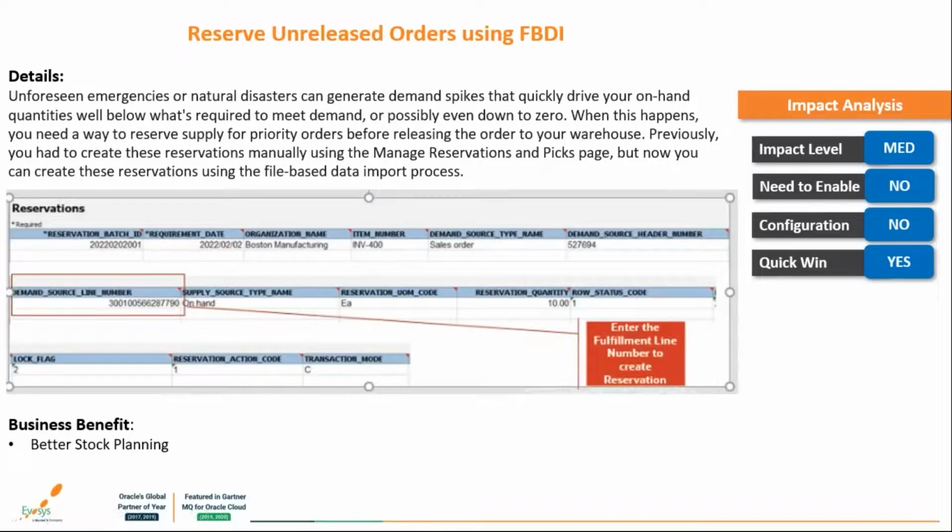Moving on to the next update, which we have is the reserve unreleased orders using the FBDI. So there can be instances in case of emergencies or any natural disaster that there will be a need to reserve certain supply of priority orders before releasing the orders to the warehouse. Previously, you had to create these reservations manually using the manage reservations and picks page. But now with this update, you can create these reservations using the file-based data import process.